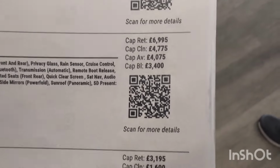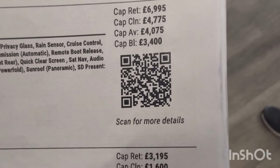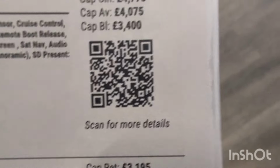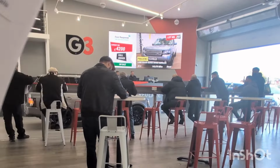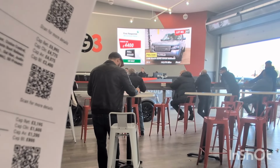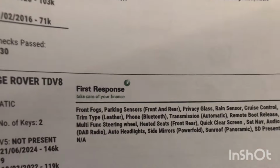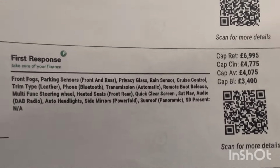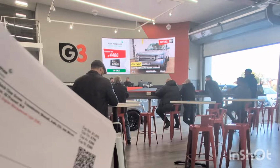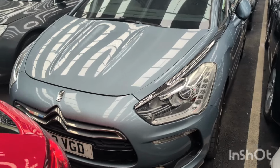So there we go. I thought this one was going to go way over cap clean. There's a proxy bid set at 3.5. It's steady away here and all, back up to the 50s. That's where we're at currently. 43, minimum cap. 44, no thank you. Struggling. It's from First Response as well, so that does mean it is from the finance company. 44. Cheap. Very cheap.